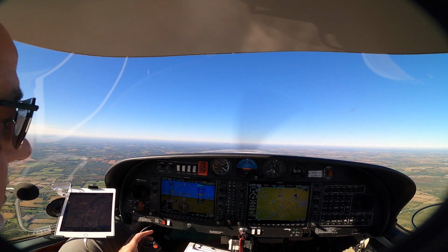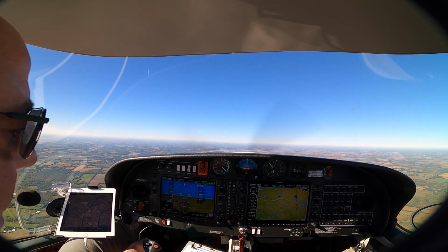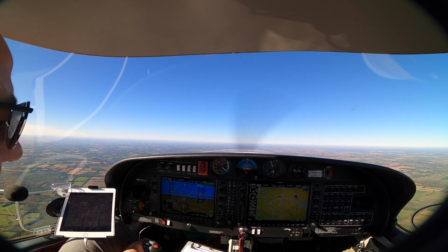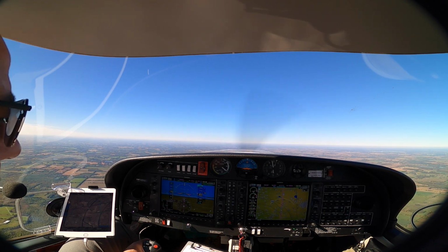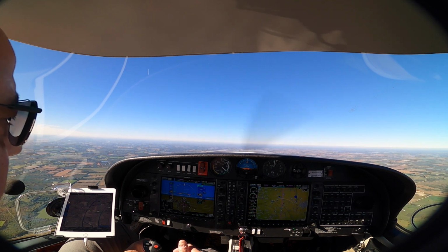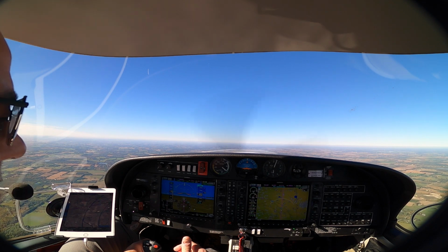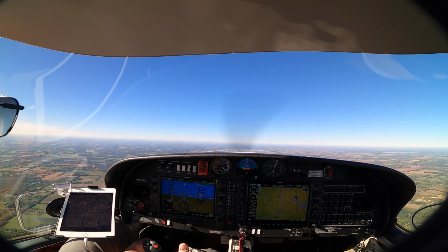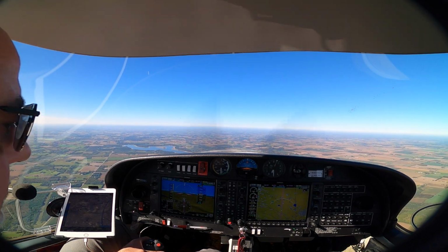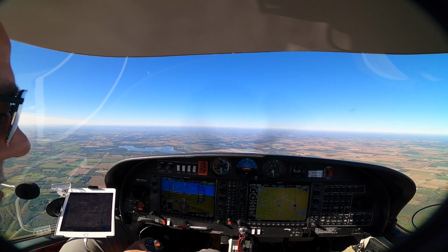Toronto, this is Charlie Foxtrot Echo Yankee Zulu, 4,900, climbing 5,500. Echo Yankee Zulu, roger, and altimeter at Waterloo, 3038. What altitude are you looking for as a final? I would like 6,500 and 3038. Roger, maintain 5,500 for now. Maintain 5,500, Echo Yankee Zulu. Climbing 6,000 VFR. 6,000 VFR, Echo Yankee Zulu.